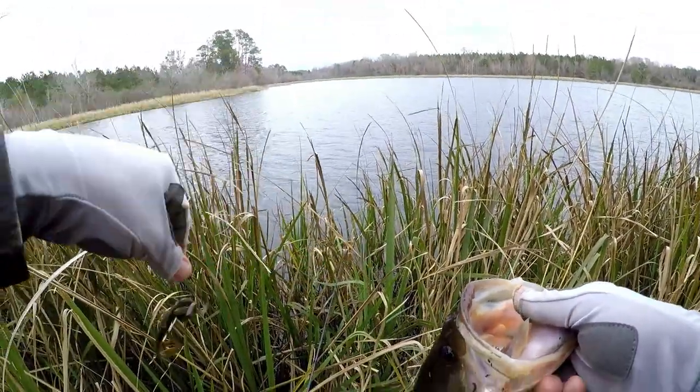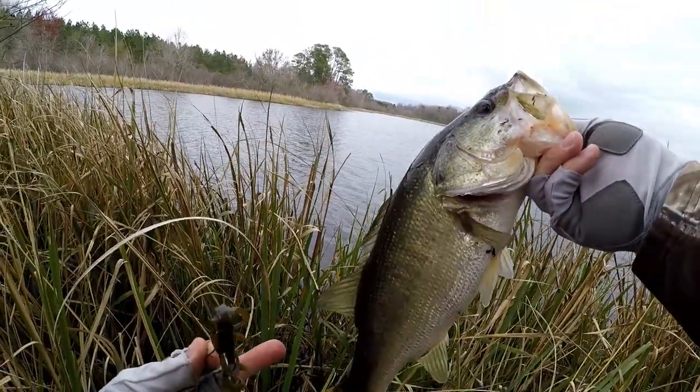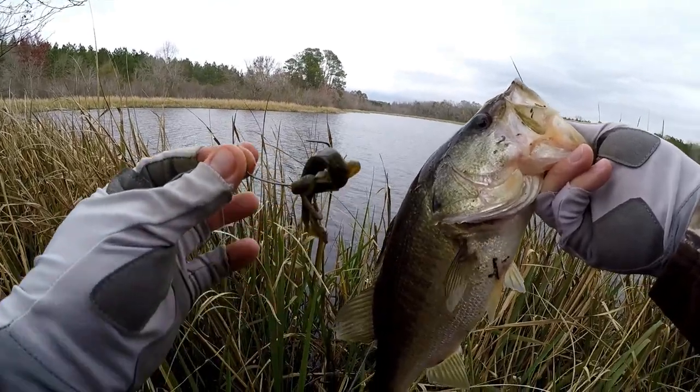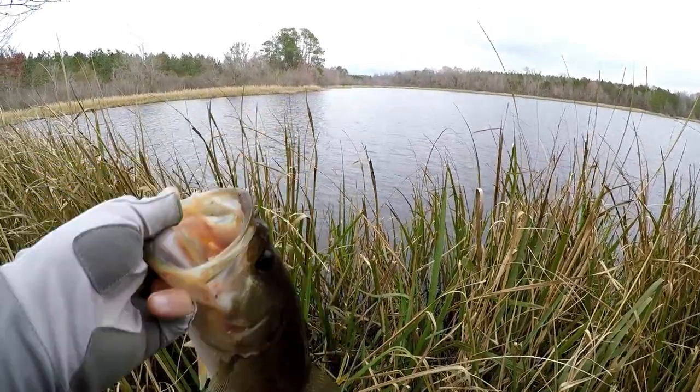Oh, it came right out. Look at that, the hook didn't even penetrate. Or if it did, he shook it. So not a huge fish, but the thickest fish of the day by far. Nice job, little buddy. Get on out of here.